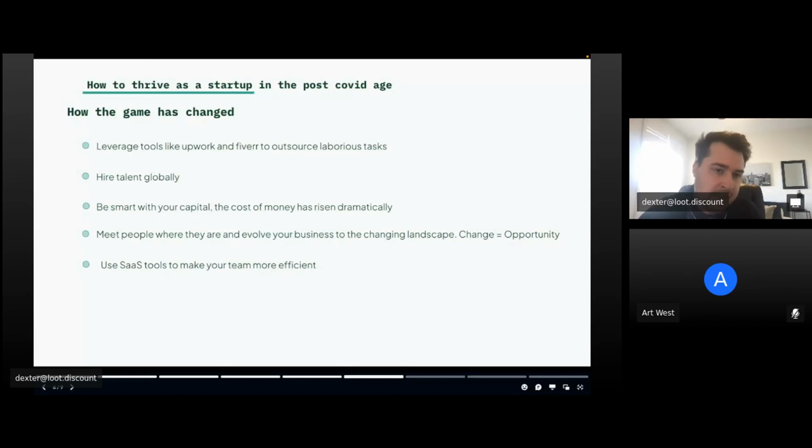So the first thing is, I would say, leveraging tools like Upwork and Fiverr to outsource laborious tasks. I think when you're creating your own startup, one of the things that you don't realize is that your time is your most valuable resource. And whether it be trying to get 500 emails, or maybe there's certain aspects of your website that you need fixed, or maybe you just don't know how to do something. Like maybe you don't understand how to set up Google Analytics, or you don't know how to run cold email campaigns. You can actually find people on Upwork that know how to do a lot of the stuff, and they can teach you. So they can do two things. They can do it for you, and then they can teach you how to do it.